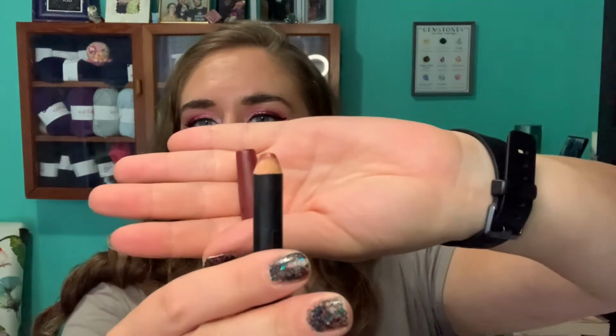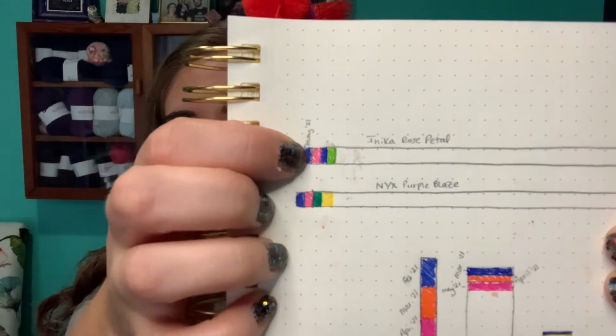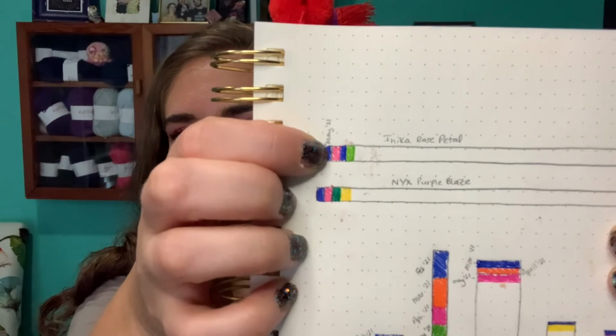Next, I have my Inika Organics Rose Petal Lip Crayon. I've used it 5 more times. It kind of needs to be sharpened, but I'll wait till I use it next time. I've used that a total of 18 times, and this is where I'm at. That green line is how much I used in the last month. So pretty slow, but steady progress. It's not enough to finish it by the end of the year, but at least it's getting use.